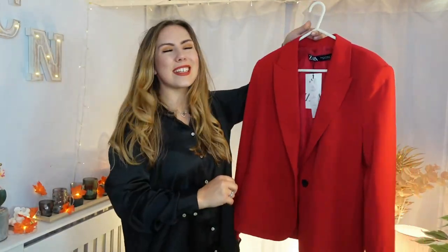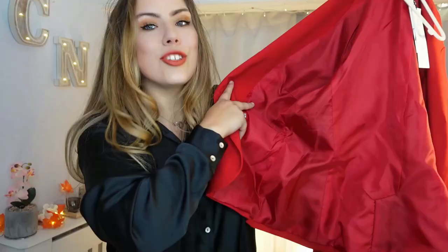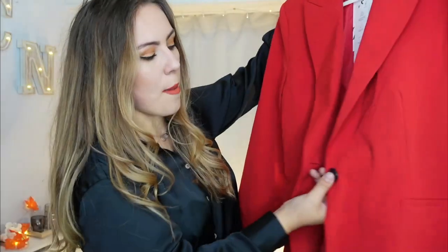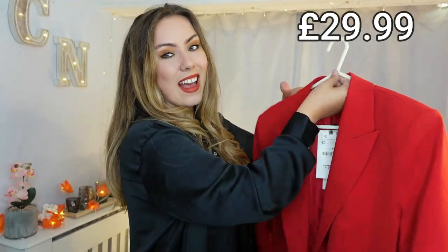You're so cute. I feel like their blazers are actually really, really good quality. It's got shoulder pads, just to let you know, and a nice shiny lining. At least it's got a lining. I've bought blazers before with no lining. It just has one main black button. And it is £29.99. So here's the very cute blazer on me.